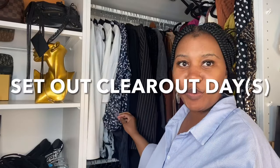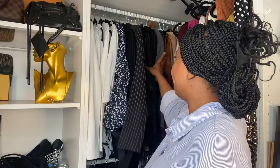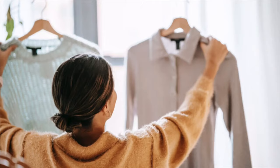Before I go into the vlog style of me decluttering and doing my closet purge, I wanted to give you a couple of tips on how you can do your own wardrobe clear out. The first thing is to make sure that you've set out at least 2 days. Depending on how small or big your wardrobe is, if you have a lot of clothes like me, it's probably going to take you more than a day. It doesn't have to be consecutive days. It can be one day in this week, one day in that week, and just taking your time.